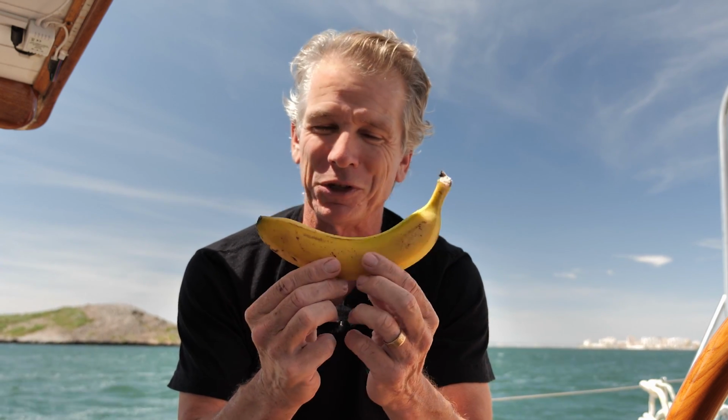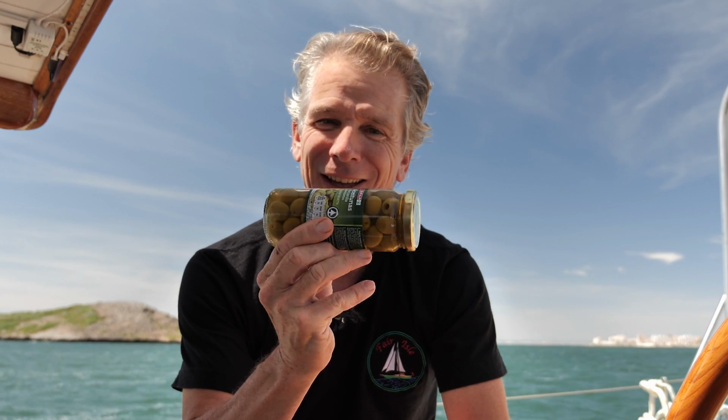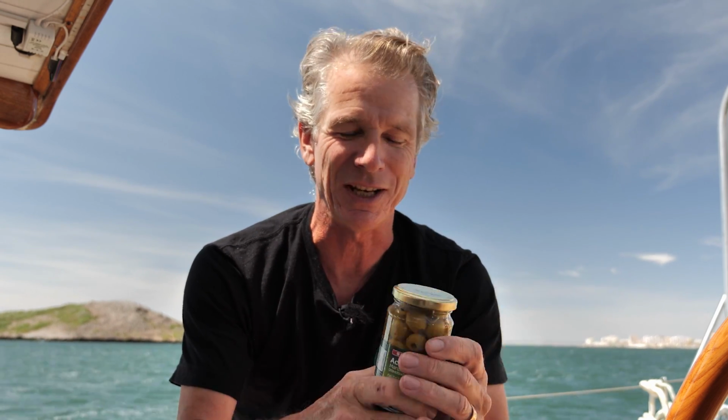It's all to do with rocker. You might have heard of that before. Rocker is the ability for the boat basically to rock backwards and forwards. Bananas have good rocker and they would turn easily. A jar of olives has bad rocker. If you were trying to paddle one of these, you'd find it very difficult to turn it. So that's one of the reasons that the shape is there.